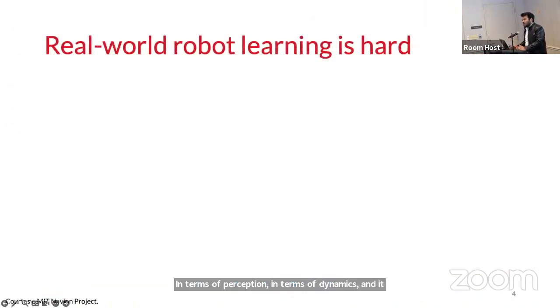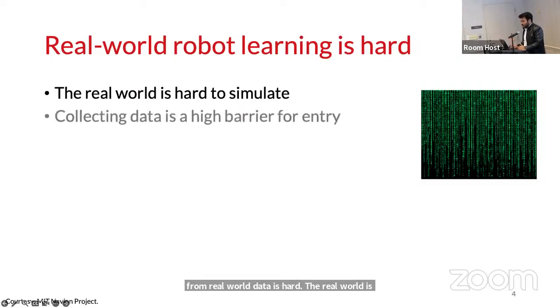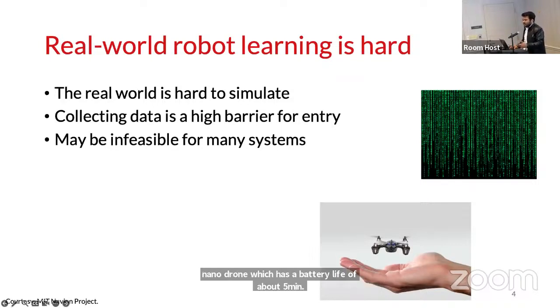And this boils down to the challenges of why learning from real world data is hard. The real world is hard to simulate, no surprises there. And collecting data for doing real world learning can be a very high barrier for entry. If you need to collect hundreds or thousands of hours of data for every new setting that you care about, that's not scalable. Particularly if you're working in robotics, this can be infeasible for systems like this really nice nano drone, which has a battery life of about 5 minutes. So if I need to collect 100 hours of data, I need to be swapping batteries every 5 minutes, which is not a great idea.